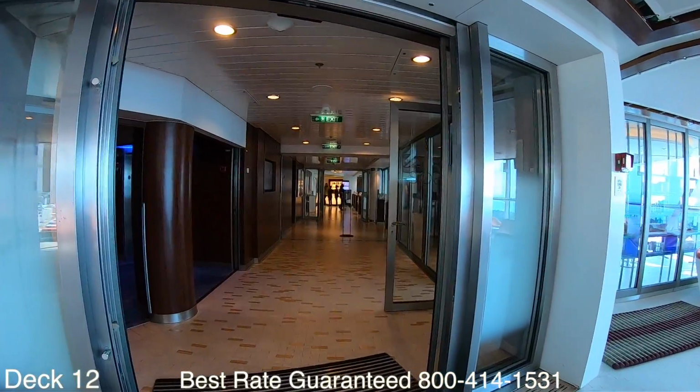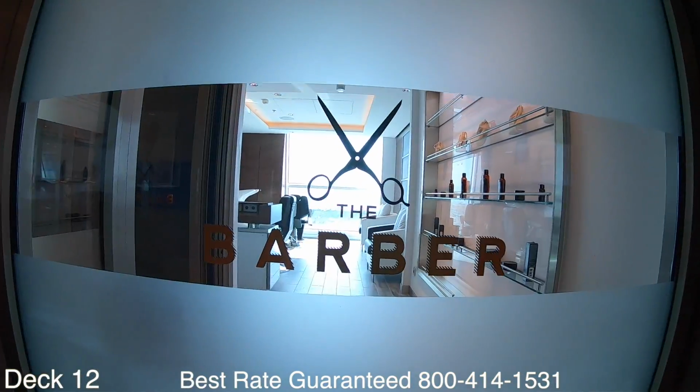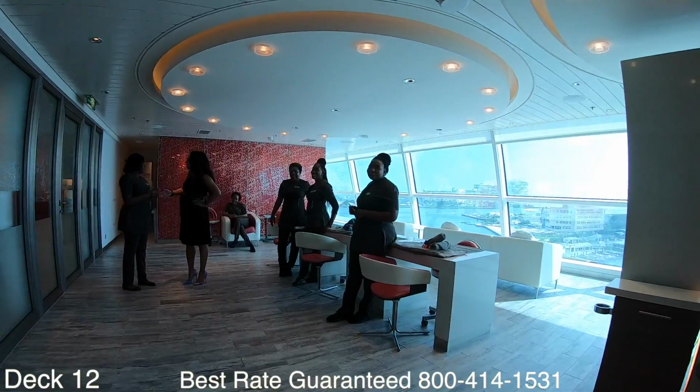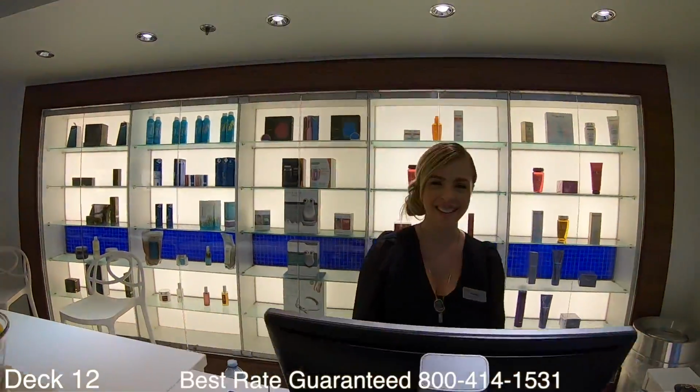Before your cruise, if you don't have time to get that haircut, or ladies, you do not have time to get your nails done, don't fear, there is a barber shop and a salon on board. So before formal night, if you need to look your best, come on in and they will take care of you.